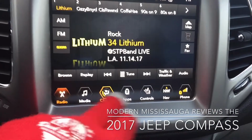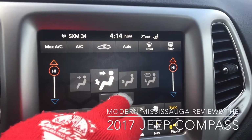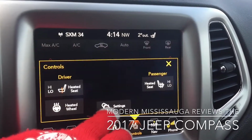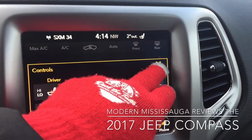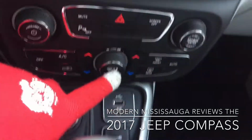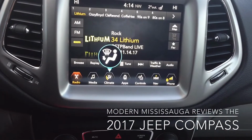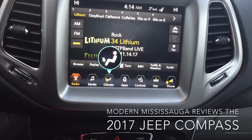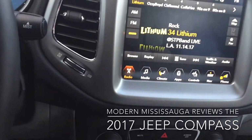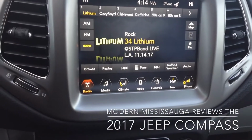The ways to manipulate the climate is you can either go this way and choose face and feet, or the windshield and your feet. You could also do that to get into that as well. It's a lot of extra steps that are not necessary. Alternatively, there's a mode button here that does the exact same thing. So that is your windshield and feet, face, feet. Extra steps unnecessary. Doesn't earn any extra marks for me.